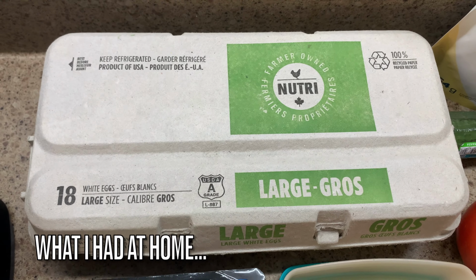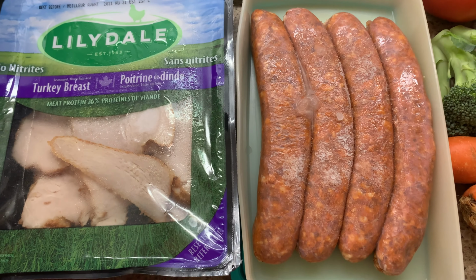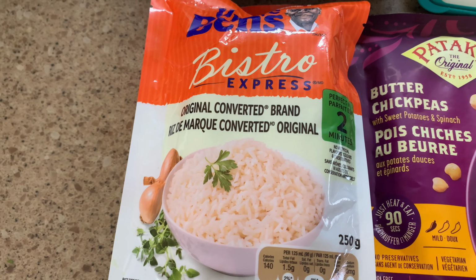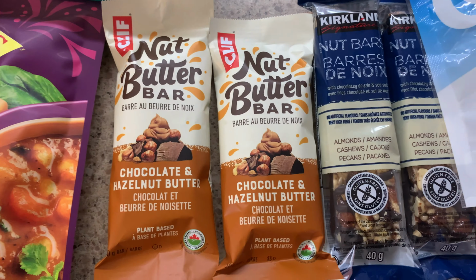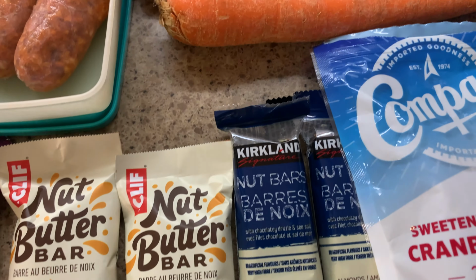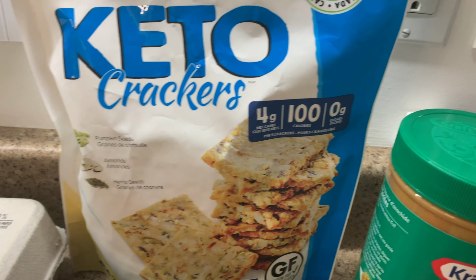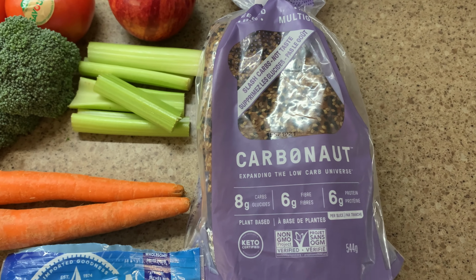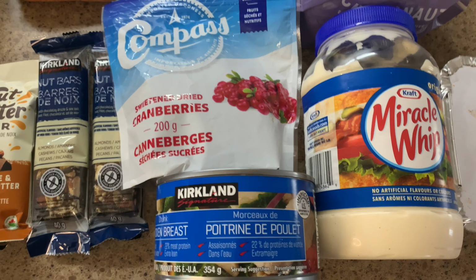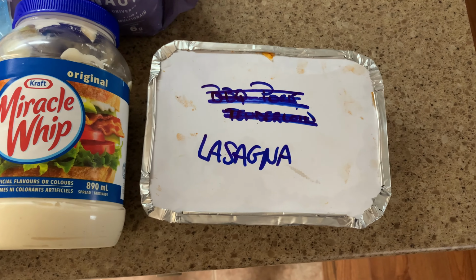So I already had some eggs, some turkey breasts, some Italian sausages, as well as some pre-cooked rice packets, some butter sauce chickpeas with sweet potatoes, a couple Cliff Bars, as well as some nut bars from Costco, some yummy veggies to snack on, some keto crackers to go as well with some peanut butter, and some low-carb bread. There's also the necessities to make a chicken salad, and a homemade lasagna.